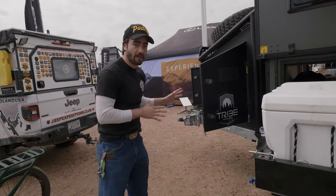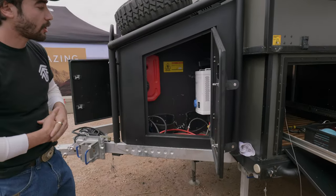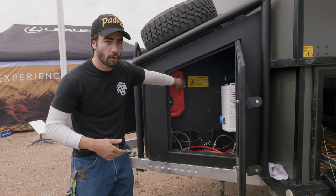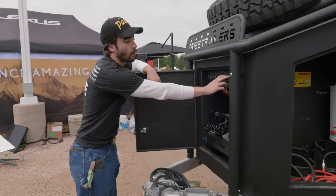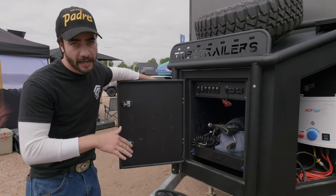We make our way to the front. This is where kind of all the magic happens. We have on-demand hot water, which is really nice. Right now we have a hot tap in there, but it will come stock with a full-size hot water heater, two propane tank holders, and then a diesel holder for your diesel heater. On the front side, you have two PSI gauges for the air ride suspension. And that's right, we have air ride independent suspension.